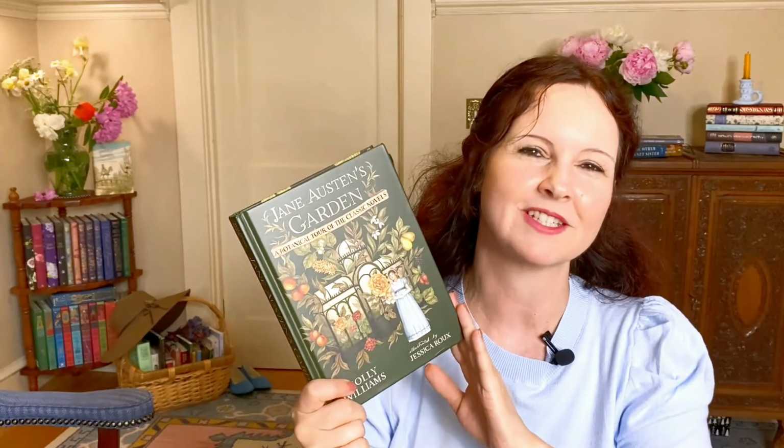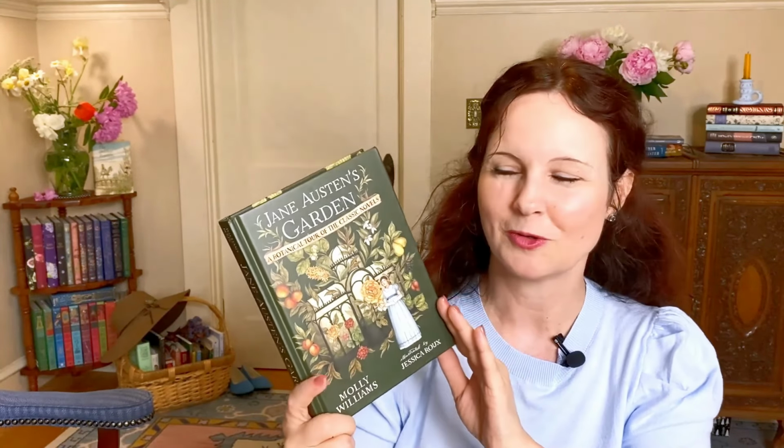There's wonderful crafts in here as well, and things that you can make at home, like lavender water. It's just a gorgeous book to have on the shelves. So I'm so grateful to have received that one for my birthday.